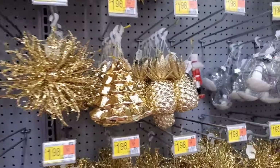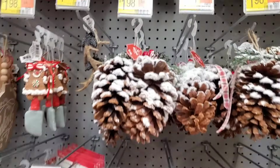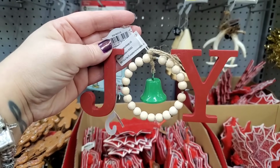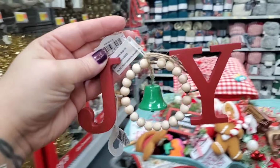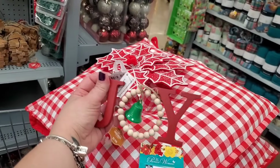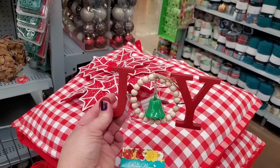So many awesome, look, the pineapple. So cool, you guys. I love, look at the little train. I'm in love. Oh, that's so cute too for $1.98. Perhaps the poinsettia. And that will be what I put in my wreath. No, maybe just the joy, actually. I don't know, I love the bell, it's really cute.